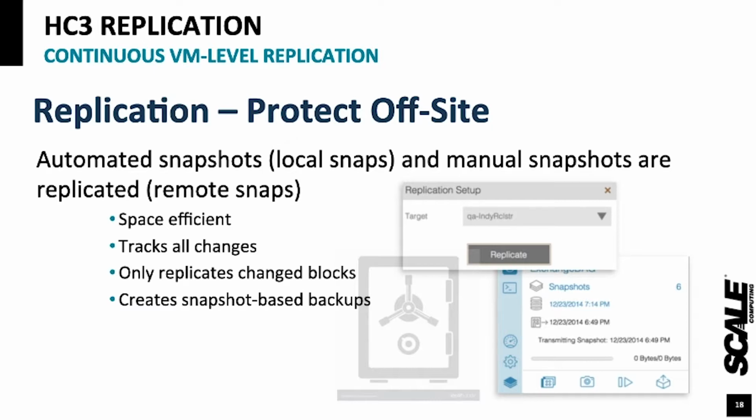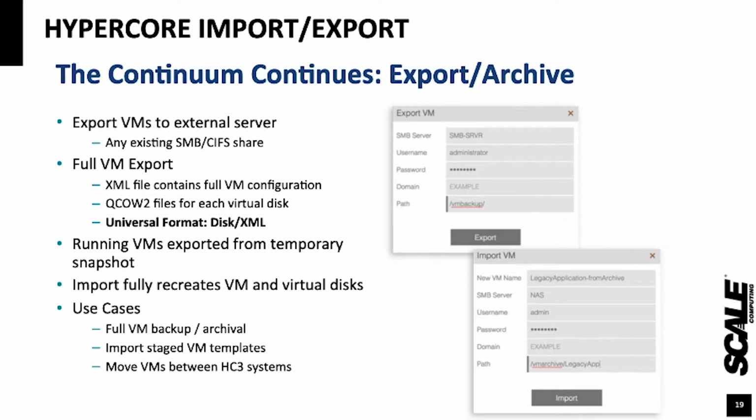But just like you need to replicate and protect your files and get them off-site, having the ability to replicate your VMs to another cluster, to the Google Cloud, that's a way to give you more diversity in your protection and ensure that you've got off-site copies of your data. So whether that's a different building across campus, a different building across town, or a cloud, using those snapshot-based backups really is going to give you the ability to have a holistic overall approach.